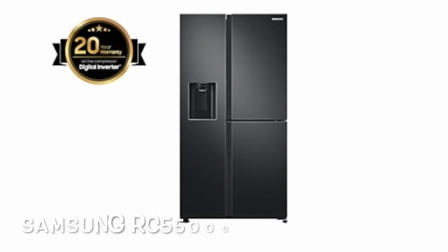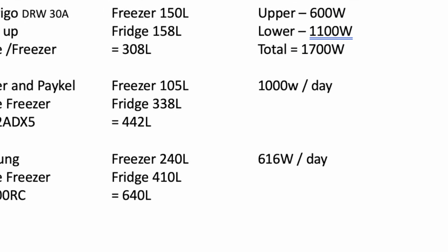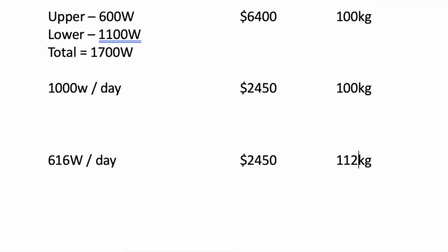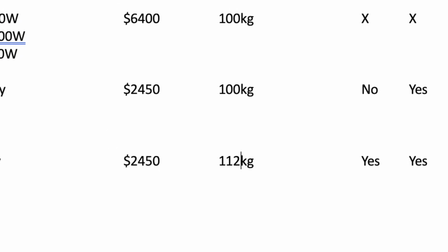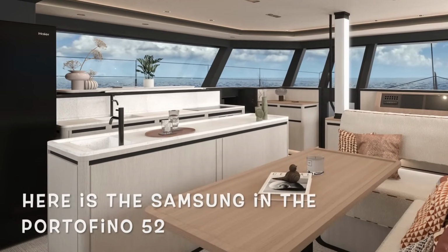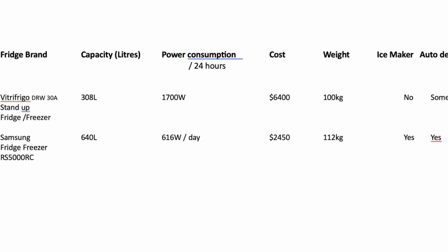Now if we look at commercial fridge freezers, the majority provide better volumes and lower power consumption at a cheaper price than the marine fridges do. For example, the Samsung RS5000 has a freezer capacity of 240 litres and a fridge capacity of 410 litres, making it 650 litres of storage altogether, and it only uses 616 watts of power per day. The cost is much lower at $2,450, and it weighs in around the same as the Vitrifrigo at 112 kilos. So for less than half the price of the Vitrifrigo fridge freezers, you have more than double the capacity to hold your food in the fridge and the freezer, and it uses less than half the power every day.